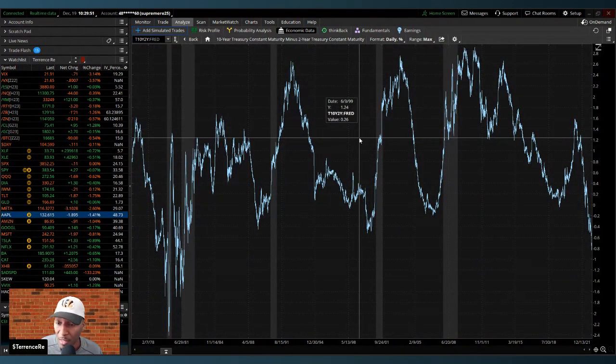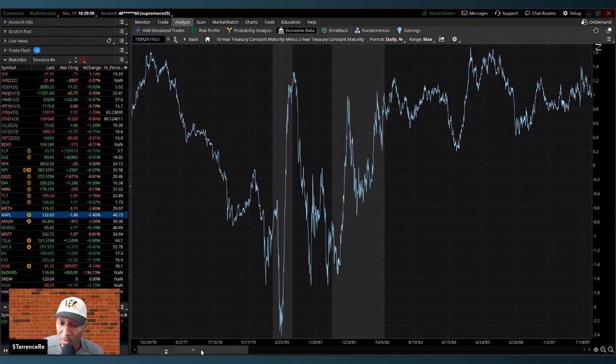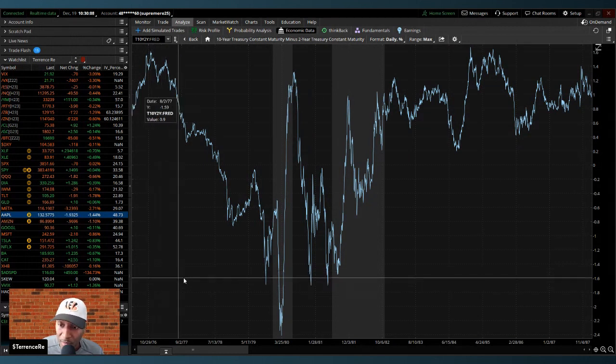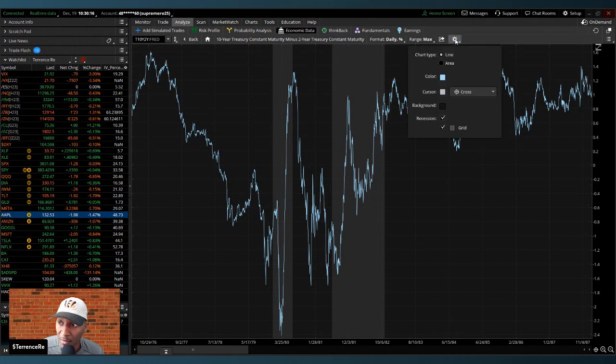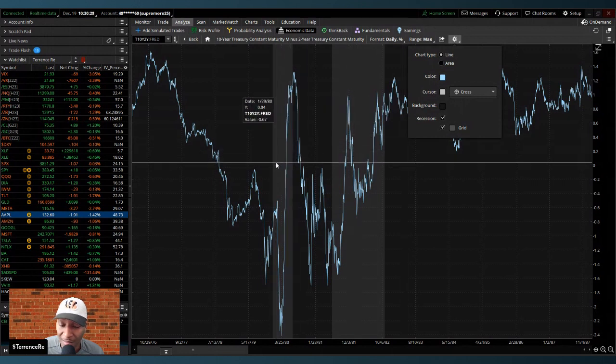All right. Now, I'm going to zoom in a little bit. I'm going to hit this plus symbol down here and zoom in some more. Now, what I want to show you, we're all the way back at 1976. The highlighted area right here is recession. If I come up here and click settings, you see right here where it says recession, I have it checked. If I take this check off, nothing's there. When I place that check back on, it's highlighting the area that was considered a recession.